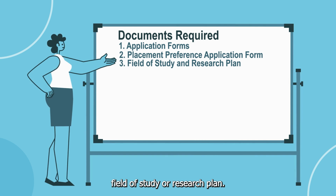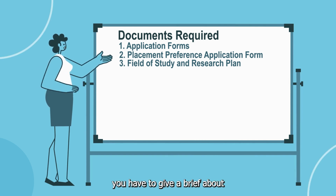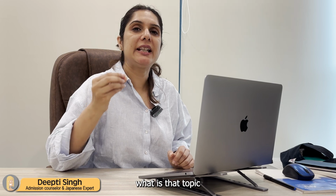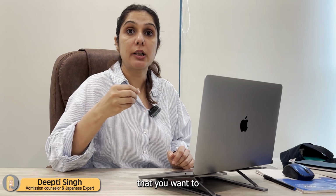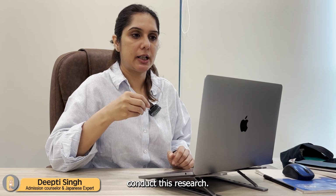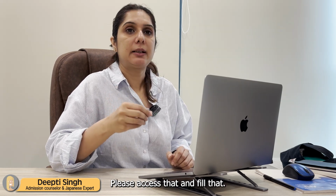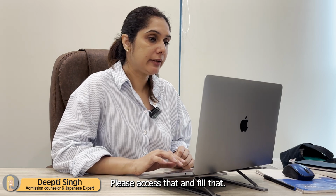Third is the field of study or research plan. You have to give a brief about the topic that you want to conduct research on, and also come up with how you want to conduct this research. There is a given format to write that. Please access that and fill that.